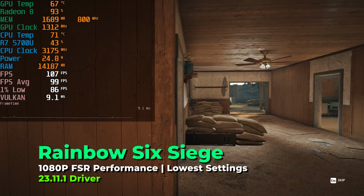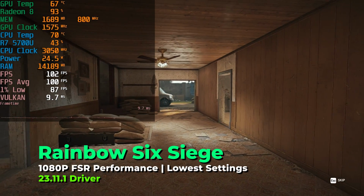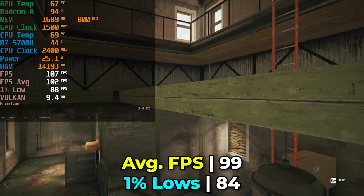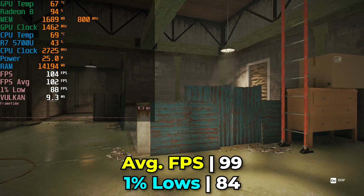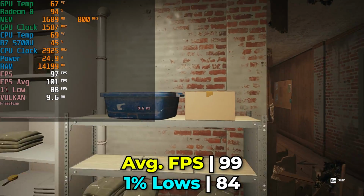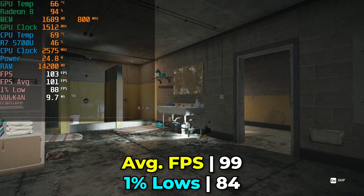Though titles like Counter-Strike 2 have made systems like this a tough sell if you're looking to play esports titles like that, Rainbow Six Siege and Valorant both run extremely well on this system to the point where, unless you're specifically playing Counter-Strike, you could pretty much get away with a lot with a system like this.